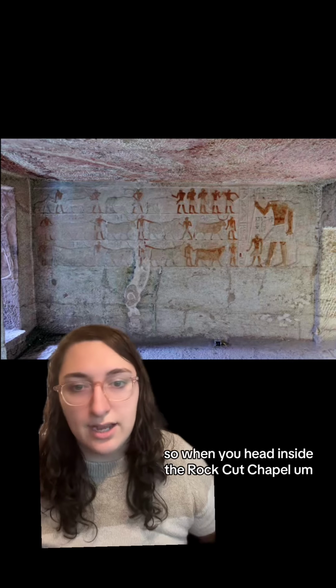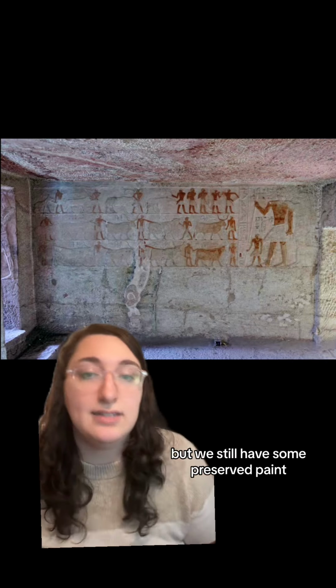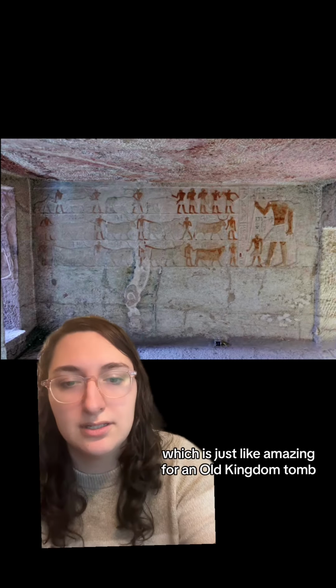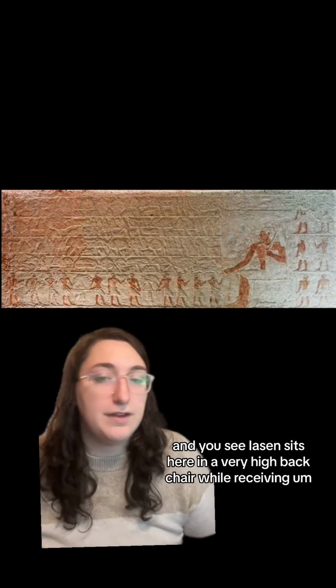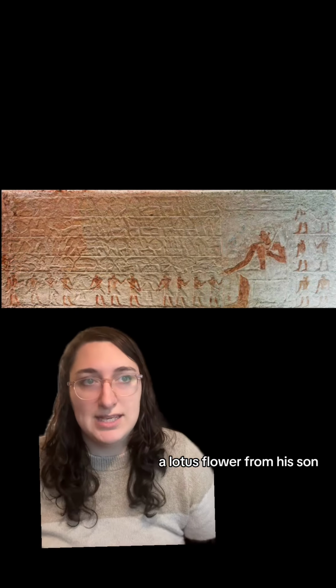So when you head inside the rock-cut chapel, it is just a small little rectangular room, but we still have some preserved paint, which is just amazing for an Old Kingdom tomb. The dog can be found here on the south wall, and you see Iasen sits here in a very high back chair while receiving a lotus flower from his son.